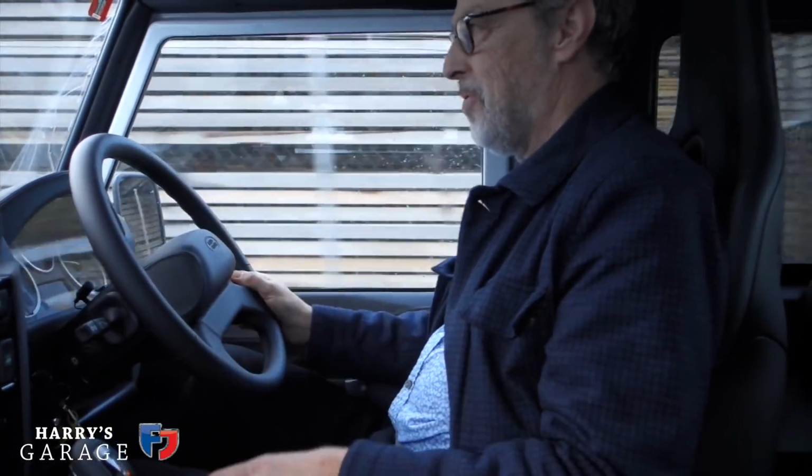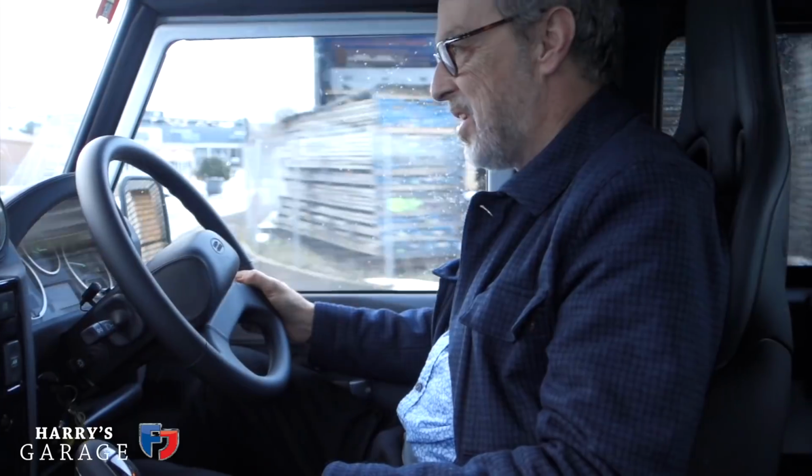But what I am noticing is somehow the ride is a whole lot better than your regular Defender. These are still a pretty iffy bit of road just here, but it's softened off. I wasn't expecting that. Some very clever stuff going on.